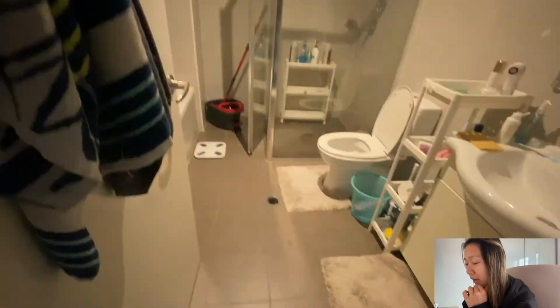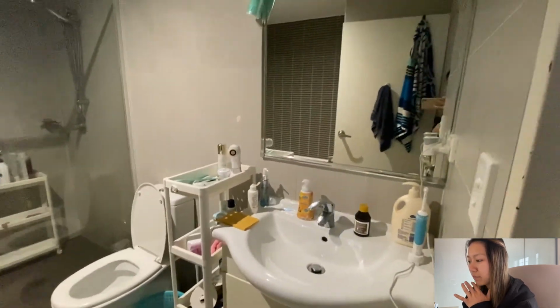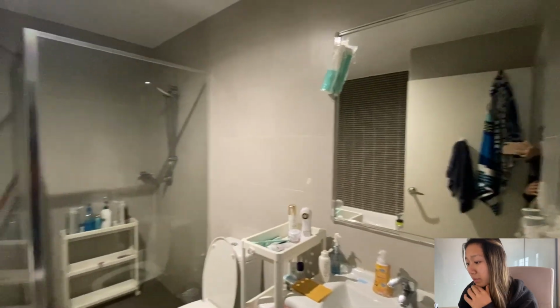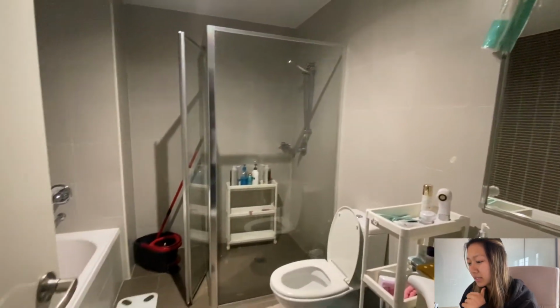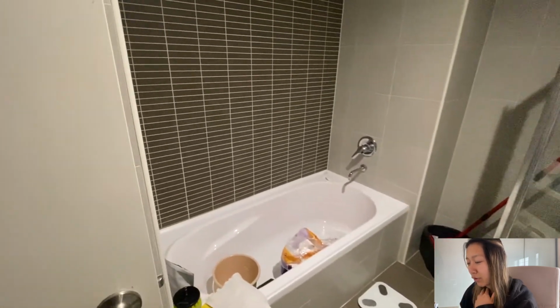This is the bathroom. Pretty standard. The good thing here is that they have both a shower and a bathtub, but it seems like this tenant didn't really use the bathtub very much. It seemed like they were using it for storage, so that's always pretty good to know that it's quite clean. So I'm just going to make my way out, get through these people.